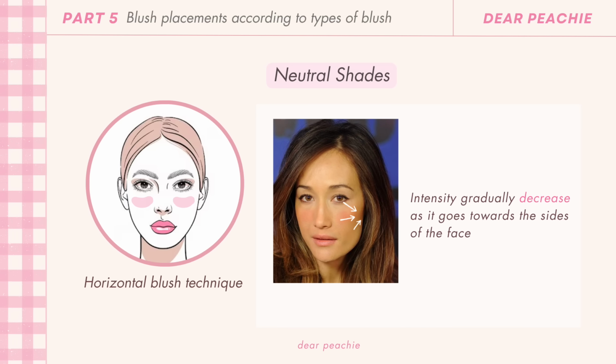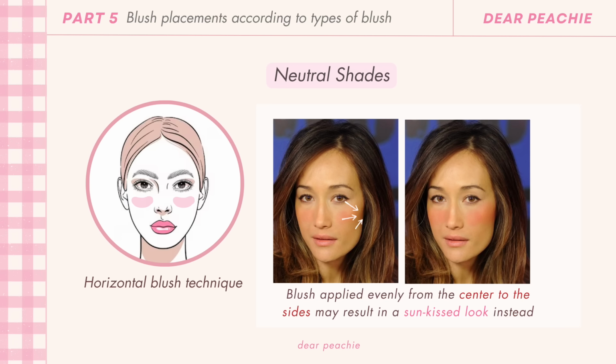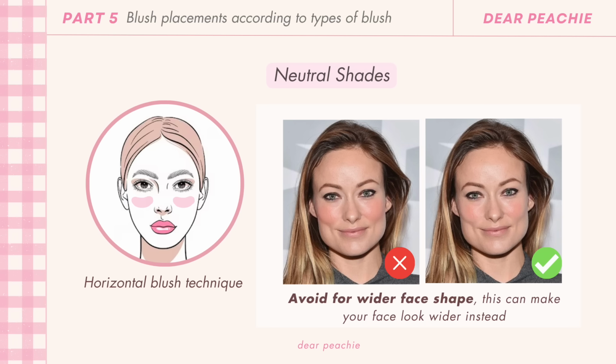Remember that the intensity of the blush should gradually decrease as it goes towards the sides of the face. Applying the blush evenly from the center to the sides may result in a sun-kissed look instead. With that being said, this blush technique should be avoided for people with wider face shape, because this can make your face look wider instead.